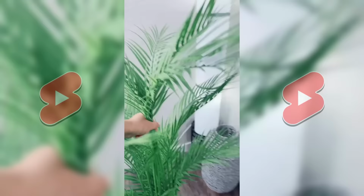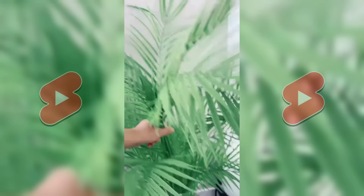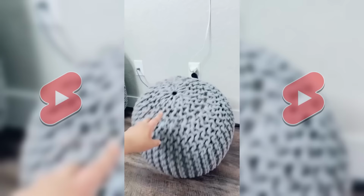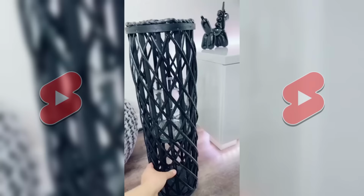I'm adding this plant because it makes me feel like I'm on vacation, and that's basically the theme of this whole living room. I'm debating whether I should paint this or buy a whole separate planter. We'll see. Now I'm adding this thing, and I ordered a small blanket to put on top of this to break the colors up. That's it for the right half.